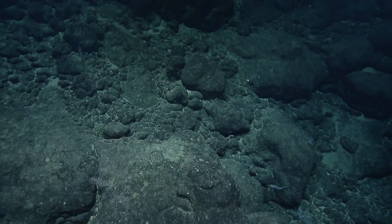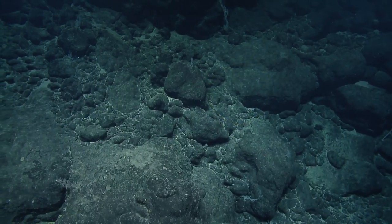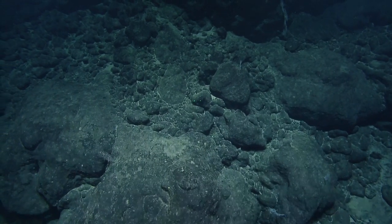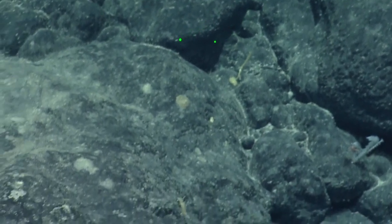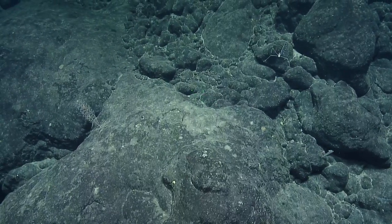Ooh, can we zoom in on this guy right here? Let's zoom in on it. Yeah. Good luck. This is a munnopsid isopod. Go ahead for the far away zoom. We saw one just when we touched down. Sorry. Yeah, they're really, really cool.